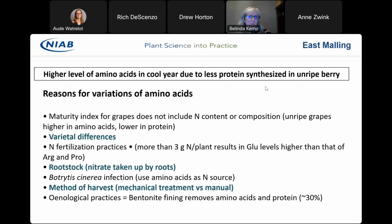There are all sorts of variations with the amino acids. Now, the amino acids, we really want those in sparkling. Too many will slow down the fermentation, as I've noticed here, which takes much longer, but it'll get there. It doesn't matter. It'll do what it needs to do. Other things add to amino acids, of course, such as whatever is done in the vineyard with regards to nitrogen, and what rootstocks are used.